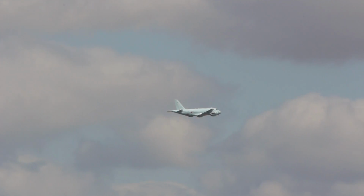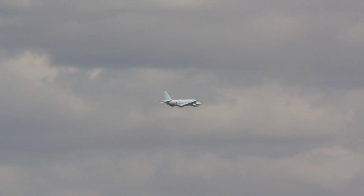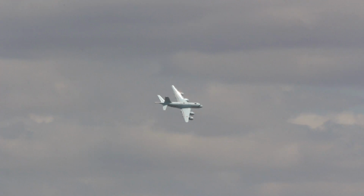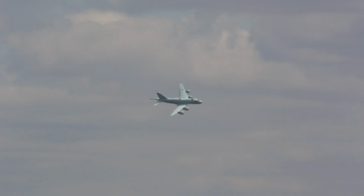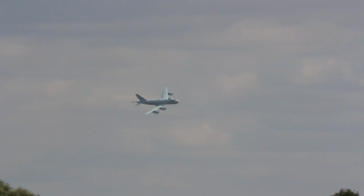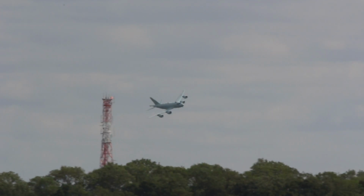The engines, 4 IHI XF7 turbofans of some 13,500 pounds of thrust each. In terms of armament, the type can carry the AGM-84 Harpoon and ASM-1C anti-shipping missiles, or indeed AGM-65 Maverick air-to-surface missiles. It could also carry bombs, depth charges, mines and torpedoes, which are carried in the internal bomb bay, or on wing and wing root mounted weapons stations.